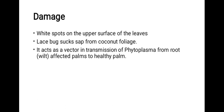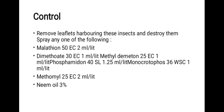White spots on the upper surface of leaves. Lacewing bug sucks sap from coconut foliage. It acts as a vector for transmission of phytoplasma causing root wilt, from affected palms to healthy palms. Remove leaflets harboring these insects and destroy them.